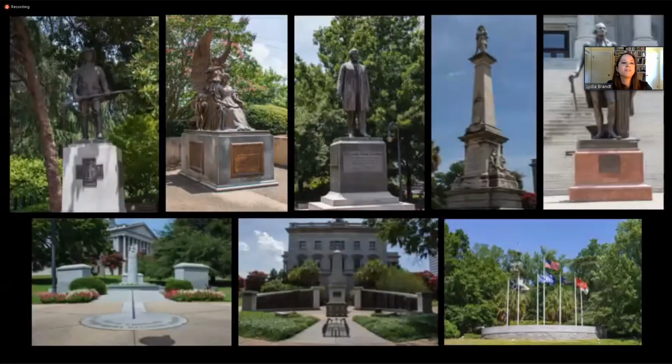Now, the Heritage Act is in the news a lot these days. Last week, State Attorney General Alan Wilson asked the South Carolina Supreme Court to take up a lawsuit that challenges the constitutionality of the Heritage Act. This lawsuit argues that the supermajority required to make a decision on monuments is unconstitutional, that you should need a regular majority. Why do you need a supermajority for this issue?